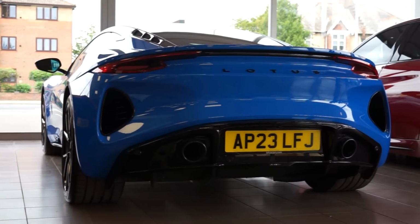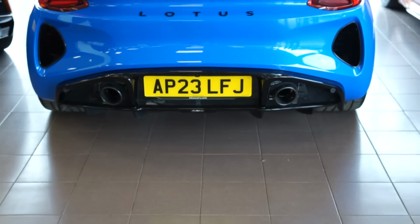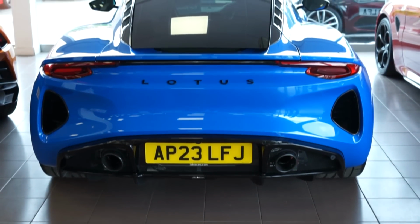In my head, this is supposed to be the Evora's successor, effectively. So it's supposed to be like a grand touring, more comfortable, more well put together Lotus, rather than being more track focused like the Exige and Elise. I've only done 3-4 minutes in the car, and I can tell you straight away, I think I might be wrong. What I think I'm about to find out is that this is in fact a wolf in sheep's clothing.